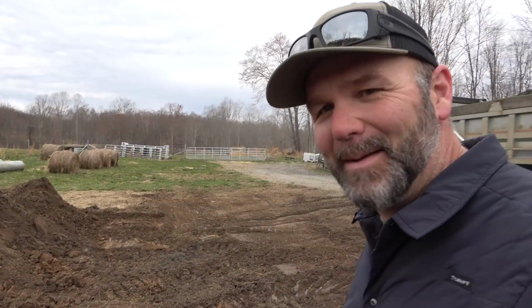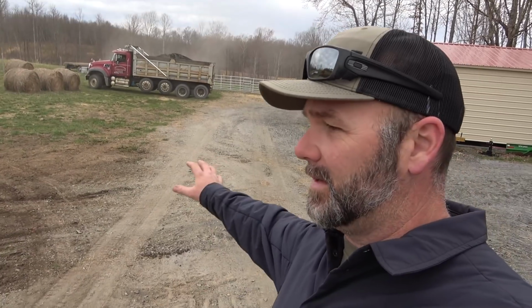Rock and roll, baby, the truck's here. So first load's going down. This rock is different than the granite stone we have in our driveway. This is a little less expensive and a little bit lighter. It's called Solite rock. I think it's a derivative of slate, so it's not a granite stone, it's a slate stone. I don't recommend putting it on a hill, but on a flat spot for packing, man, it does awesome.